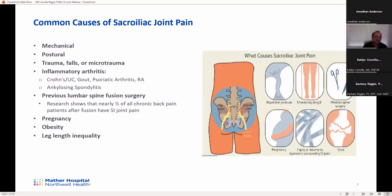And then lastly, leg length inequality. Some people are either born with a short leg, or sometimes they can break their leg and the leg becomes shorter. There are multiple reasons for leg length inequality, but leg length inequality is definitely another common reason for sacroiliac joint pain. Next slide.